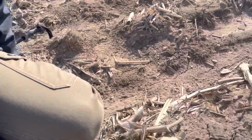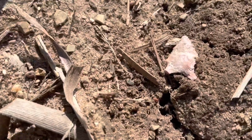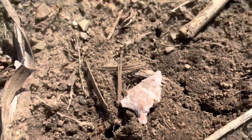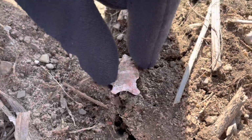So I did find the first point and I am super excited. On the way here, I said I think the first point is going to be pink, and it's pink. So, looks like it has a little bit of an ear ding. Basting. It's still a beautiful looking point. It's a great first point of the year.